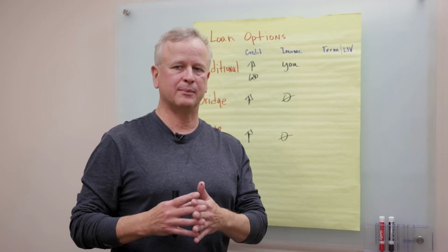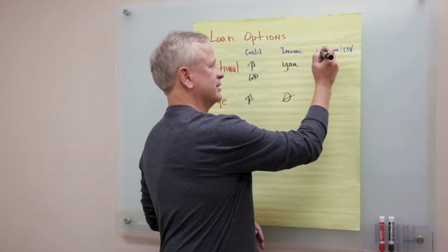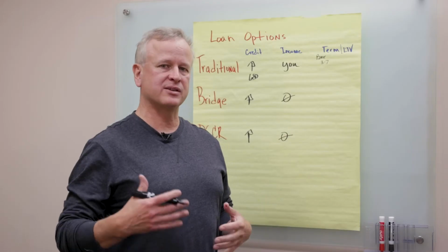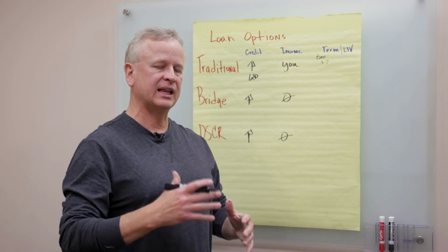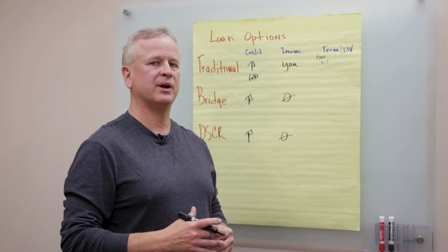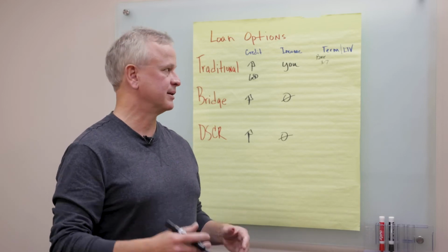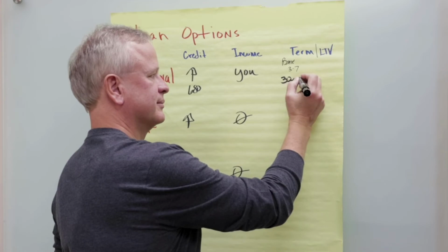Also now, term. What does that look like? What makes you feel comfortable? If you're working with a bank, the bank terms are typically somewhere between a 3 to 7 year fixed period. It could be amortized over 20 or 30, but it's only fixed for 3 to 7. That kind of bridge will probably get you over into the next season where rates come down. If it's a traditional loan, then you're talking 30 years.